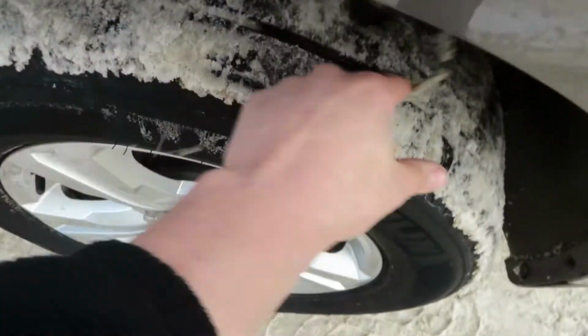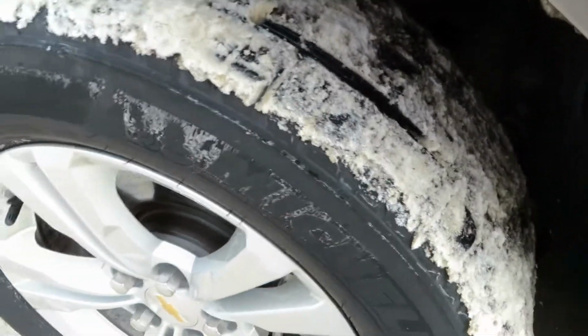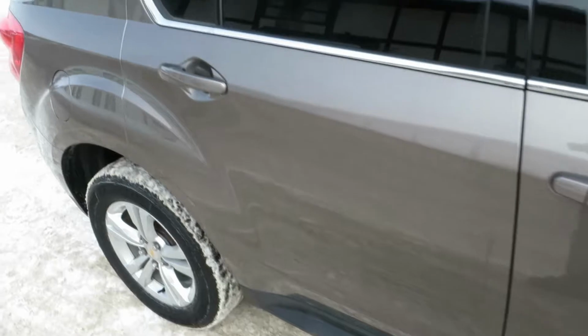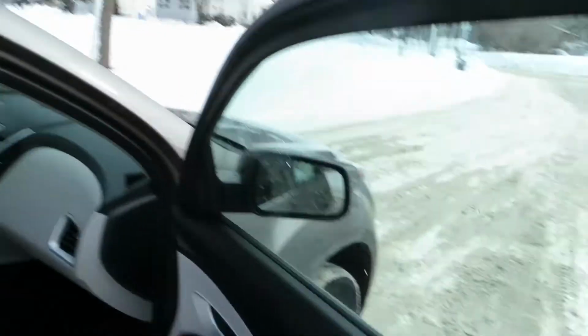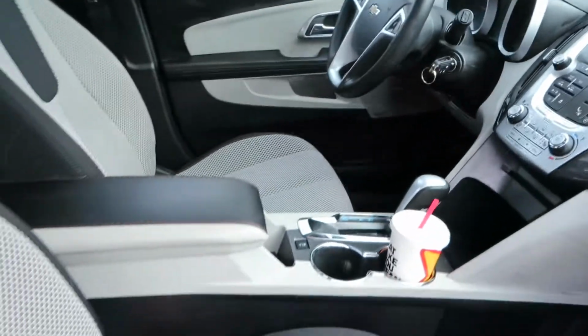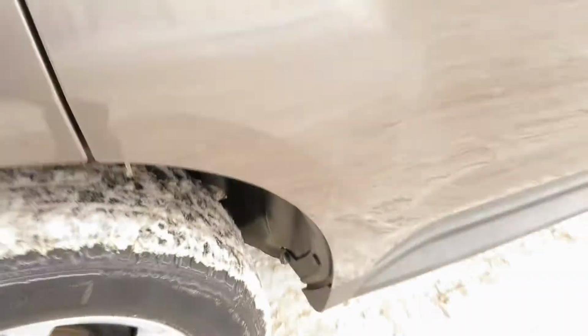The tires, you can't hardly tell there because the snow packed in them. The tires are in really great shape. I would say they're probably 70 to 80% life left. No damage whatsoever to the doors or anything behind or from the doors back. Again, the rear tires, they're about the same tread life there as well.